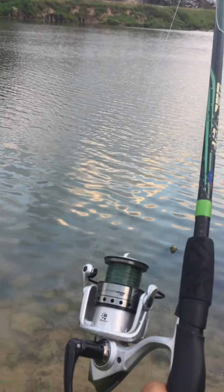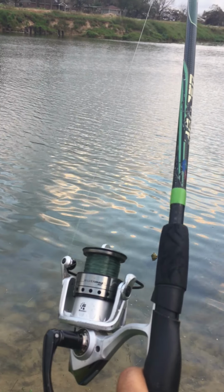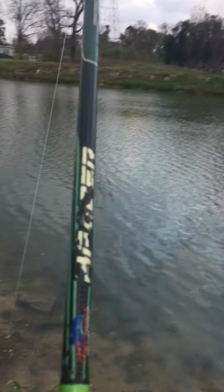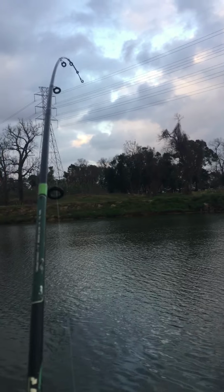There she go. Yeah, she pretty size. She a pretty good size. I don't think she a huge alligator gar, man, but she got some size. She's going out to the middle. There she go.